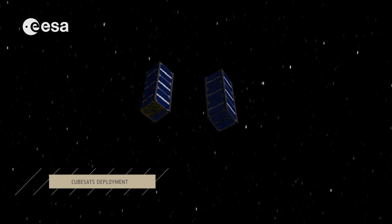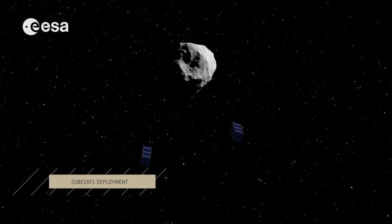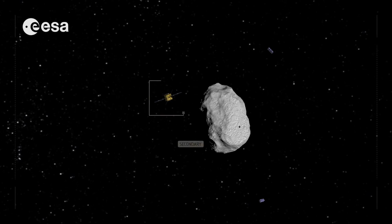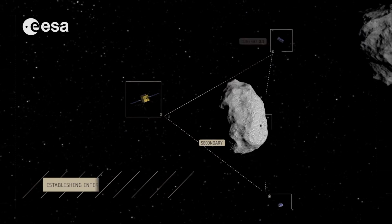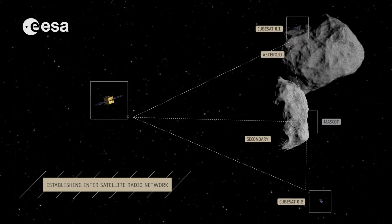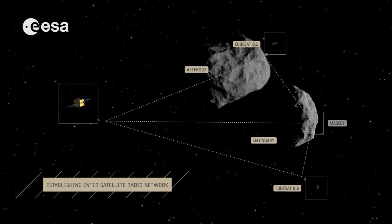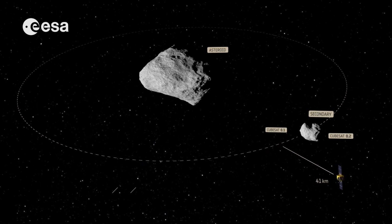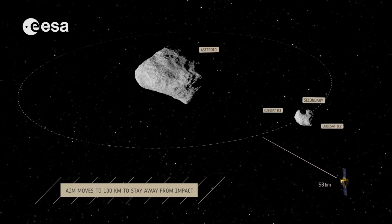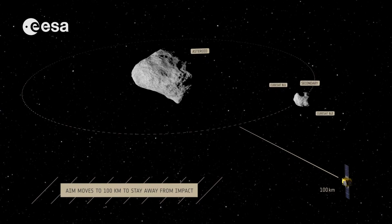Several tiny CubeSats will also be released from AIM to perform further scientific monitoring while also testing inter-satellite links in deep space. Once this pocket-sized rock is explored, AIM will move away to a safe distance as the US DART mission is on its way.